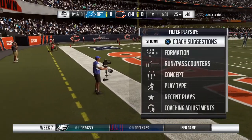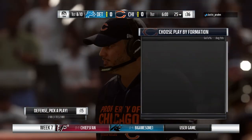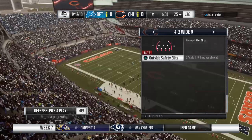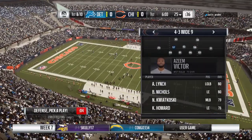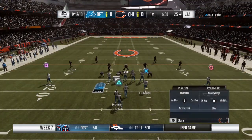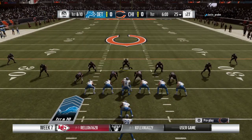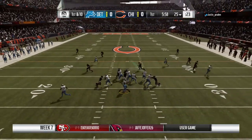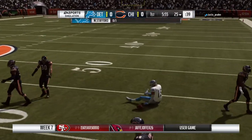And this will not be returnable. It's out of the back of the end zone for a touchback. On the ball, on the ball. Stafford on first down. And his first look is incomplete.